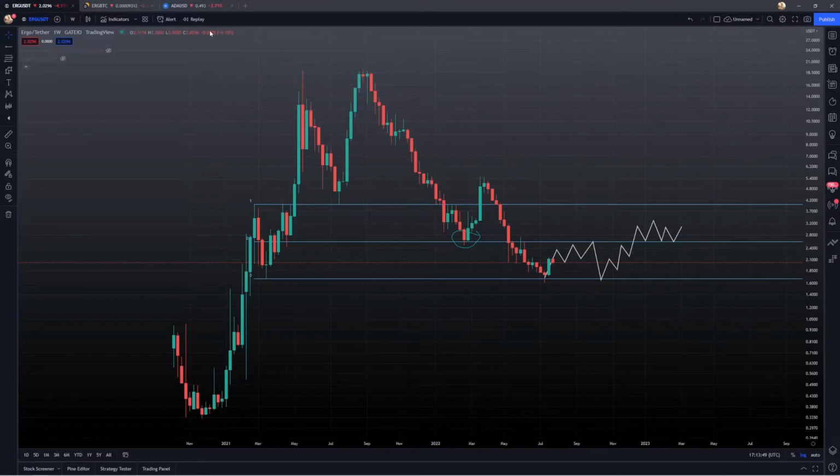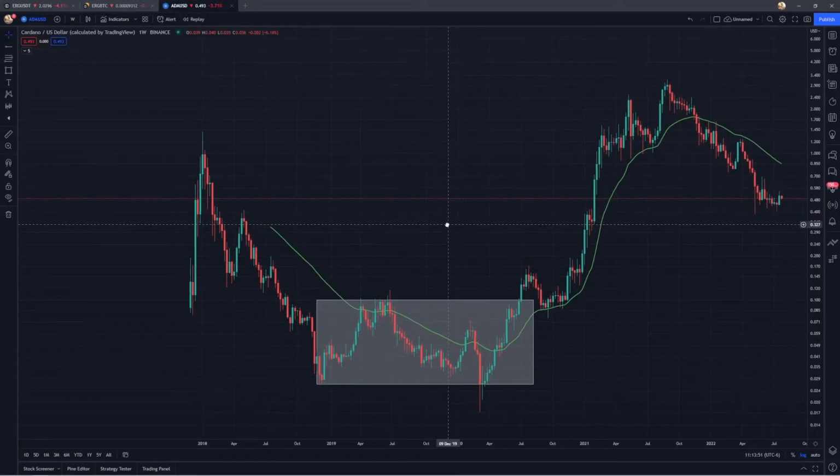Now let's go over to Cardano and look at the prior bear market. With Ergo, we really don't have a prior bear market we can look at. So I'm just looking at Cardano because the general structure of a bear market and a reversal is here. It's clear and we can see, in general, what it looks like when we're starting to build a base and form a new trend.